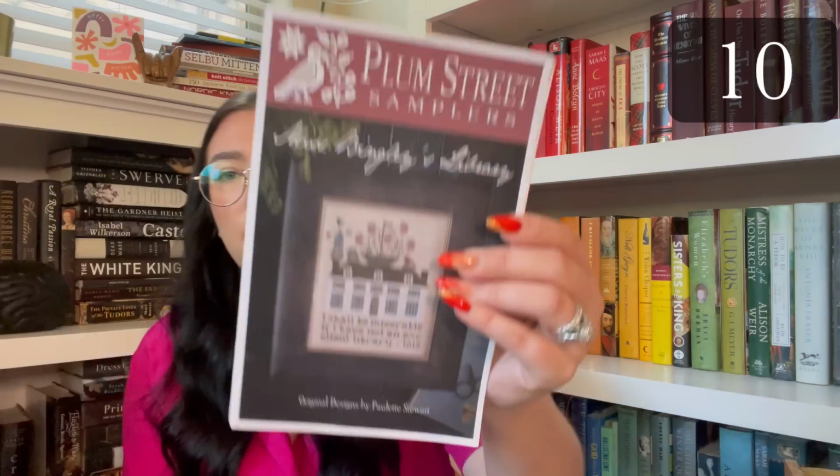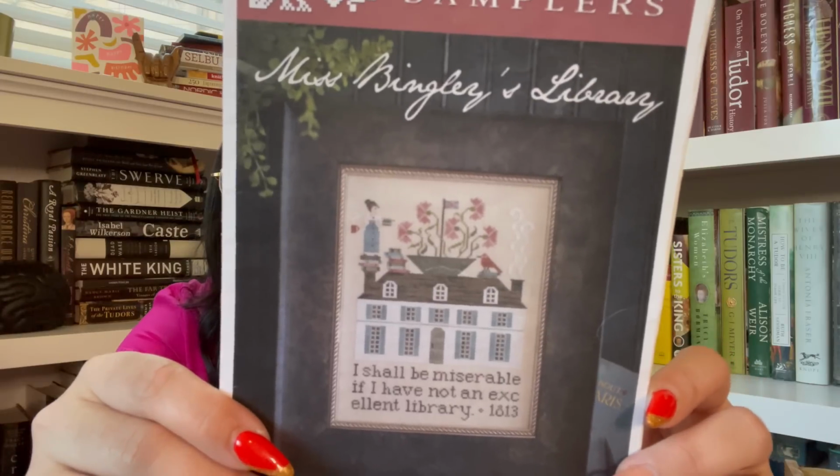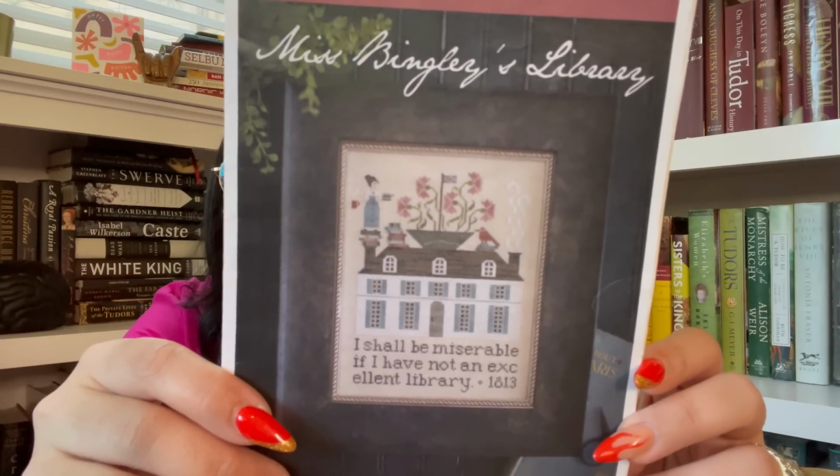Okay. Next one in one of these little Amazon bags. Another Plum Street. Love those gals, apparently, because I absolutely love all of their projects. This is Miss Bingley's Library. This is one that I'm not sure of the linen. I think it's just winter white. And I got this cut off of 123 stitch. I'm pretty sure it's a 36 count. And I'm using all the called for flosses.